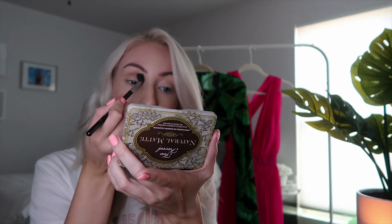And if I wasn't talking, this whole look would probably take me 15 to 20 minutes. So I think that that's pretty quick, especially for me, because I generally take longer than that. And this is a look that I use frequently, and I thought that it was a perfect tropical beachy look.